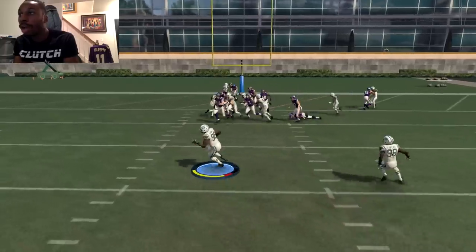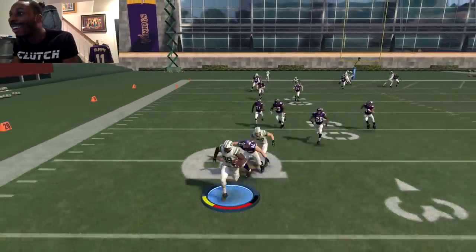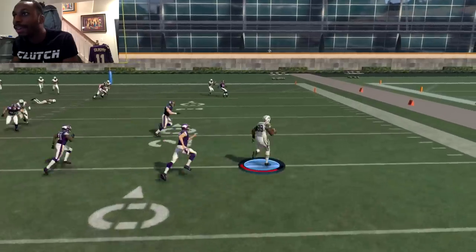Oh, there we go. Oh my gosh. Are you kidding me? I still can't do it. Oh, get the block. Let's go. Where is he? Oh my gosh.